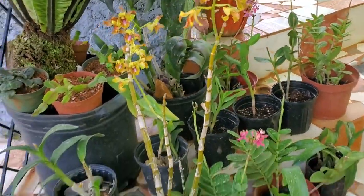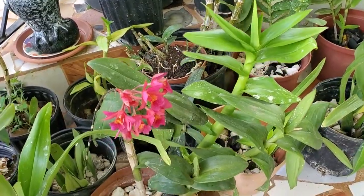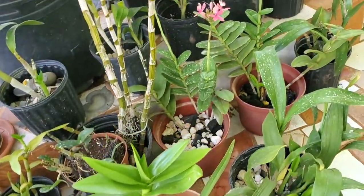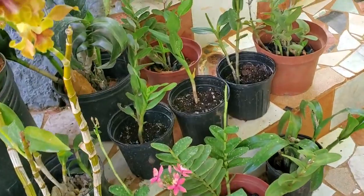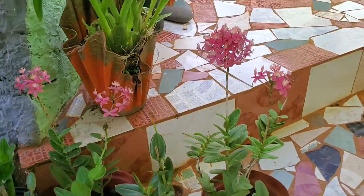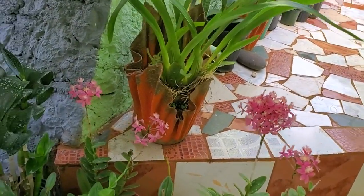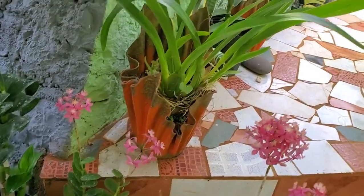And even when they are not in bloom, the size of the canes, they are just so big and they are just so lush. She also has a few epidendrum orchids right here. Look at this beautiful pink one. Just oh so beautiful, guys.